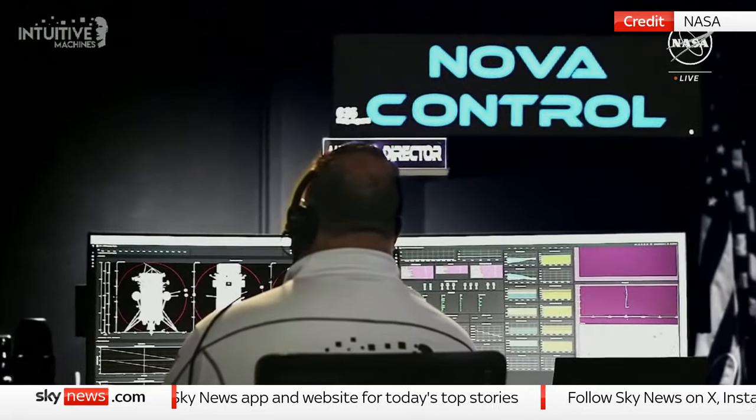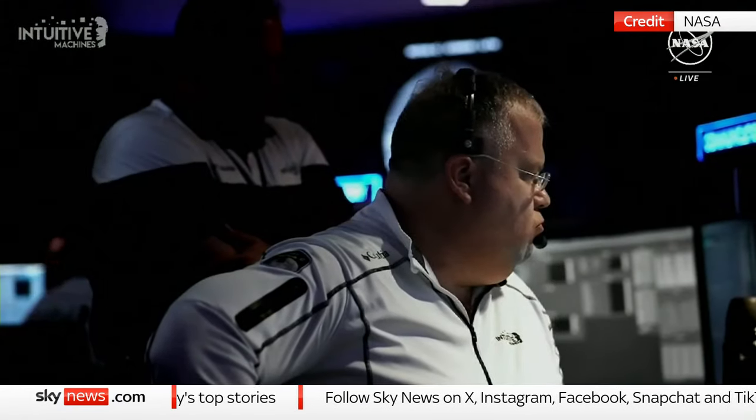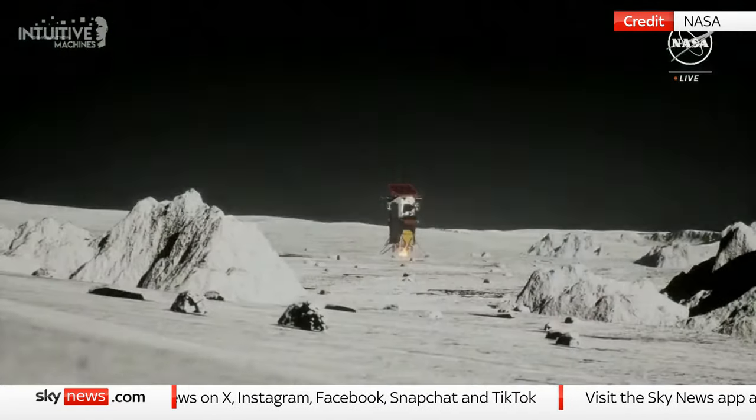Flight controllers expect about a 15-second delay before confirming the ultimate milestone, softly landing on the surface of the moon. And I can tell you, just from doing our simulations, that's the longest 15 seconds you'll ever experience as you wait for the final light to turn green to indicate that you've landed on the moon.